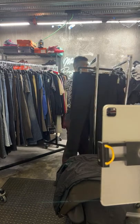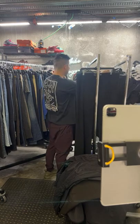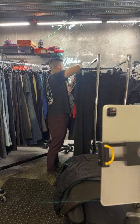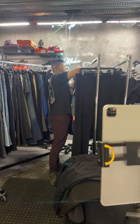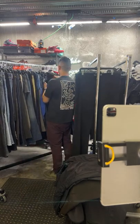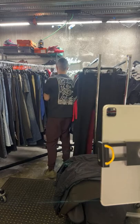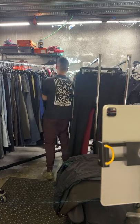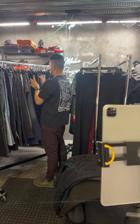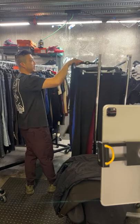Beta Brand's gonna be two pieces, let's see. Is this Beta? It's Adidas. Beta Brand, of all the brands we're selling today, has one of the higher resale values. More Beta Brand. Well, at least it's a nice selection. Wow, this makes me so sad. I would have killed it on eBay with this.